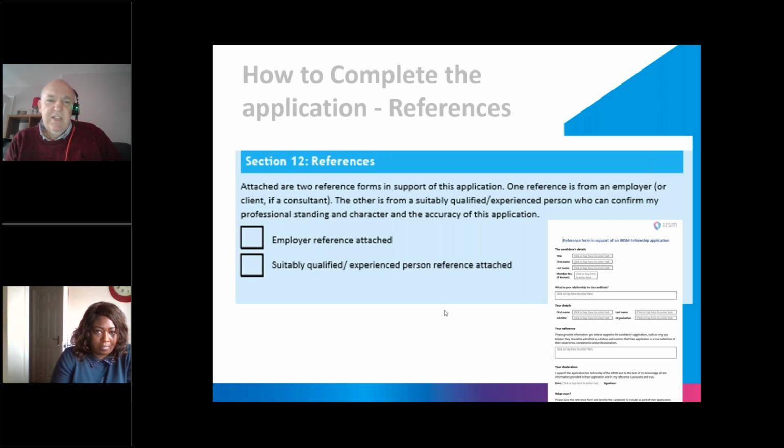Again, sometimes it's not always easy if you're a consultant. You need to pick somebody who's known you intimately enough through your work in the past few years. But if you pick good references, there's 10 points up for grabs there as well. So it's more points in the bank towards actually achieving that 40+ mark.